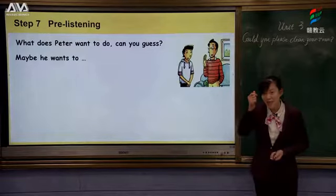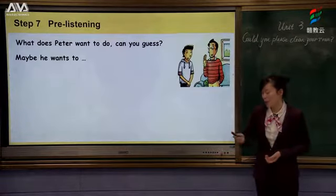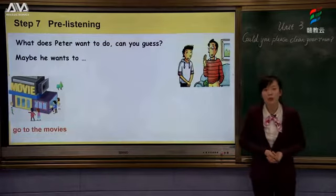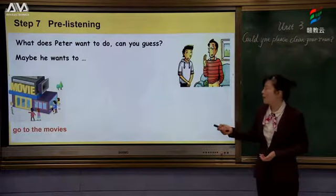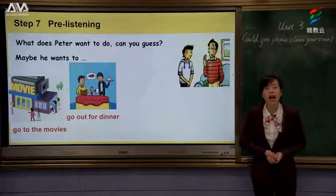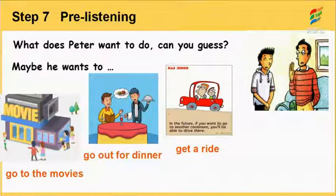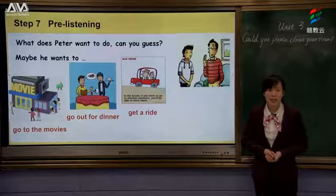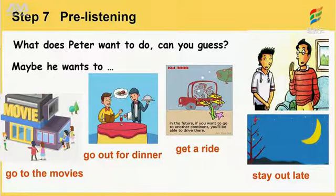Maybe he wants to get some money from his father, but his father says no. And maybe he wants to go to the movies. That means Peter wants to see a movie. And maybe he wants to go out for dinner. That means Peter wants to eat dinner in a restaurant. And maybe he wants to get a ride. That means Peter wants his father to give him a ride. And maybe he wants to stay out late. That means Peter doesn't want to get home early.